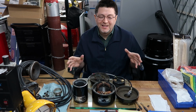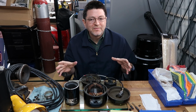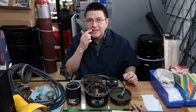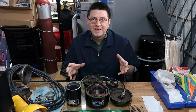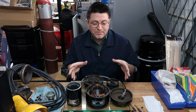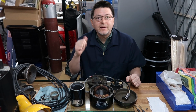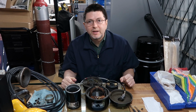Okay, let me tell you, you saw me disassemble the motor. That went perfect, as you saw. Sometimes they can get a little difficult, especially old motors that haven't been disassembled for years. They can get pretty tough, but this disassembled pretty easily, to tell you the truth. And then you saw me remove one of the bearings. That went pretty smooth as well.